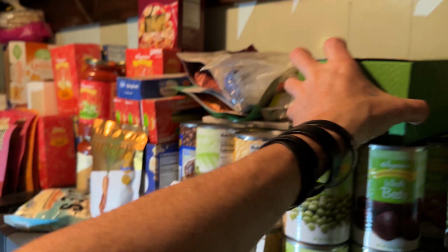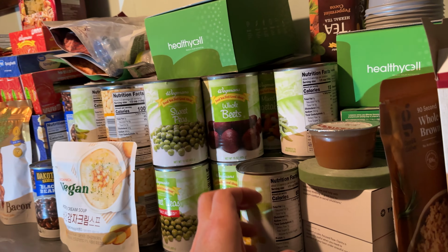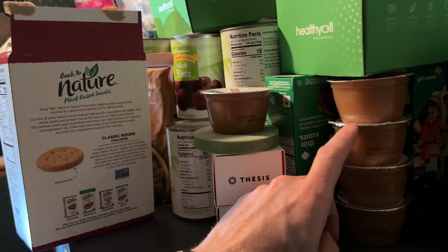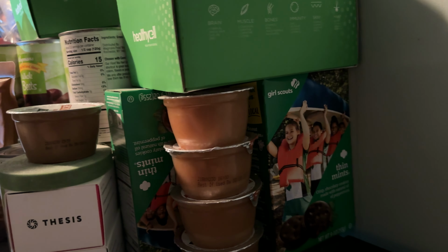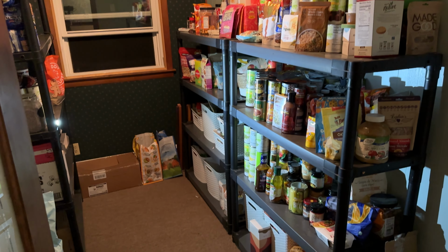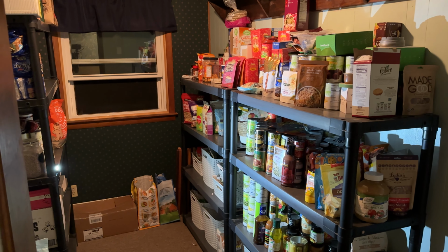Some more of my Healthy Cell vitamins. And other than that, some rice, some applesauce cups. I like to put these in the freezer, and then when they're frozen, give them to the dogs. They really love those. We have some more Girl Scout cookies over here, as you can see. There it is. I'm set for a while if anything were to happen. I've got all the food I need for a zombie apocalypse for the dogs and I.